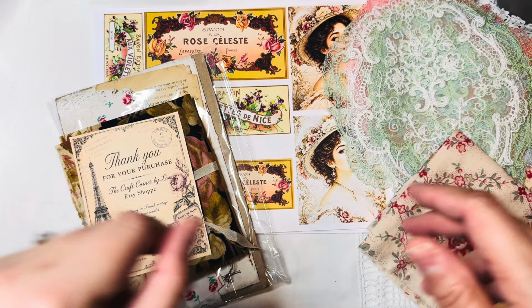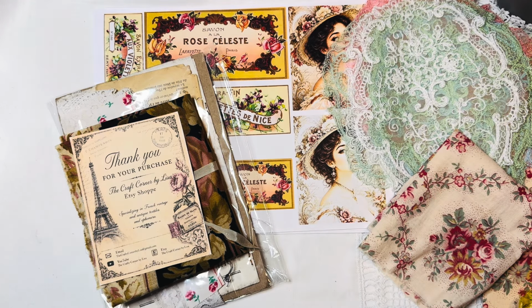Hello, friends. So, this evening I just wanted to jump on and show you a small haul that I did. This is my, I want to say, second or third purchase from The Craft Corner by Lisa. That's her Etsy shop. And so I did a small haul of things.